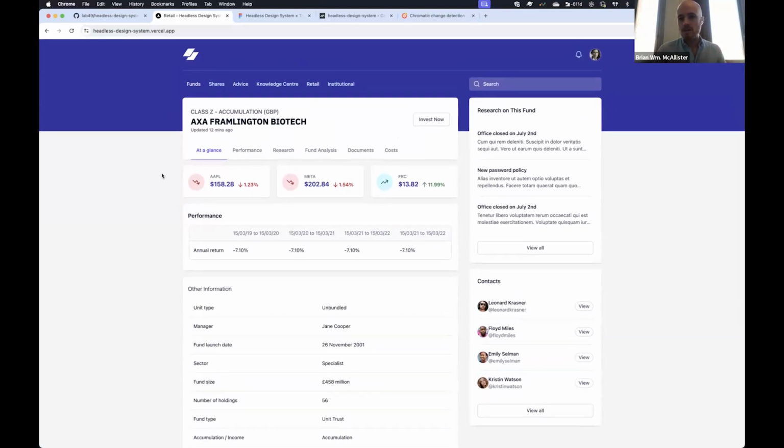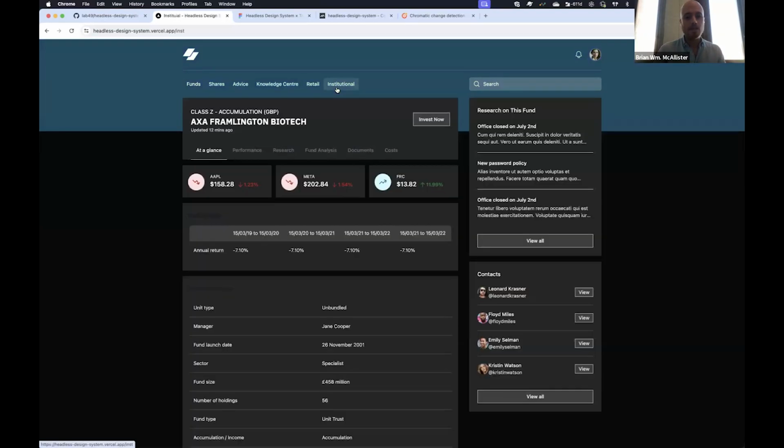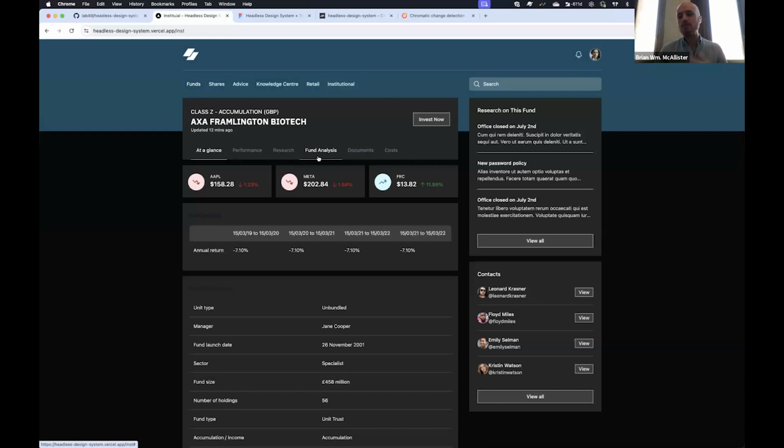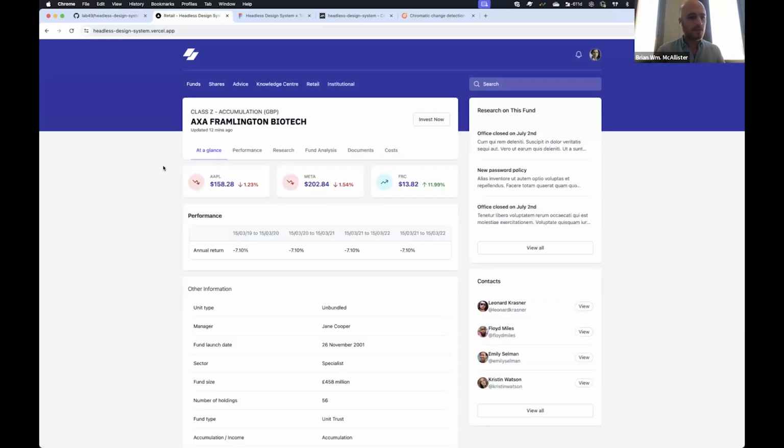One of the other things that we incorporated into this demo is some theme switching. So we have the ability to support multiple themes inside of our design system. What we've done is created a very basic retail-oriented theme. It's bright, it's airy, it has rounded corners. And then something that you might expect in more of an institutional context: dark mode, definitely sharp corners, slightly different type treatments. So we're able to support these multiple themes.